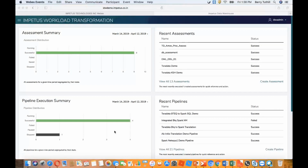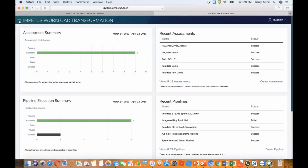And I am logged in as an administrator of this tool. And as I log in, it takes me to my dashboard, and it just tells me what's going on in my world, what types of assessments I have running, different pipelines that I've executed, transformation pipelines that I've executed. But what I'm going to do is walk you through that 4-click process that I talked about in the slides.